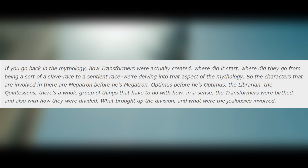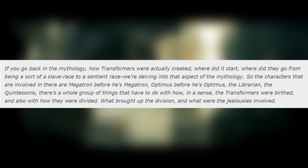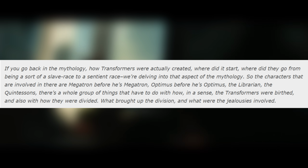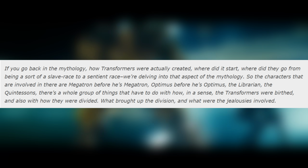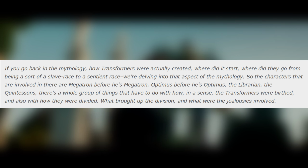So the characters that are involved in there are Megatron before he's Megatron, Optimus before he's Optimus, the Librarian, the Quintessons. There's a whole group of things that have to do with how, in a sense, the Transformers were birthed, and also with how they were divided, what brought up the division, and what were the jealousies involved.